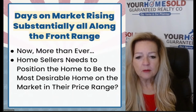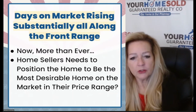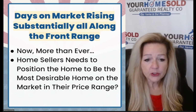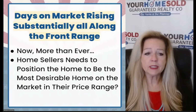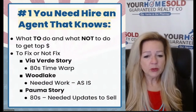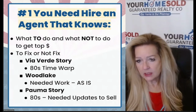Overall, the average days on market from the time you go on the market to the time you get a contract have been increasing substantially all along the Front Range, mostly because there's a lot more available homes on the market. There's a lot more choices for buyers to choose from. So you have to make sure you get that right. And you really need to hire an agent that knows how to do all this stuff, what to do, what not to do.